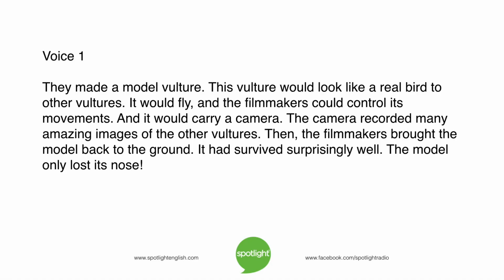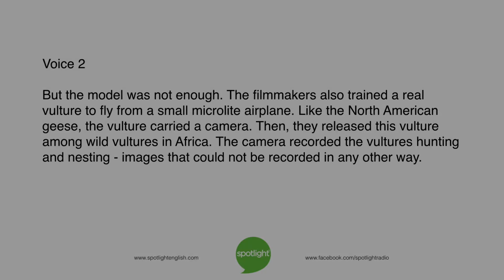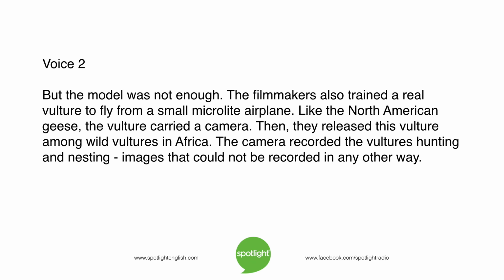They made a model vulture. This vulture would look like a real bird to other vultures. It would fly, and the filmmakers could control its movements, and it would carry a camera. The camera recorded many amazing images of the other vultures. Then the filmmakers brought the model back to the ground. It had survived surprisingly well. The model only lost its nose.